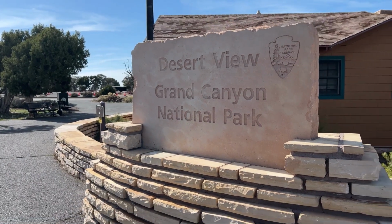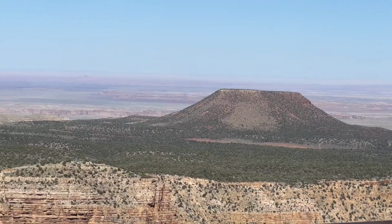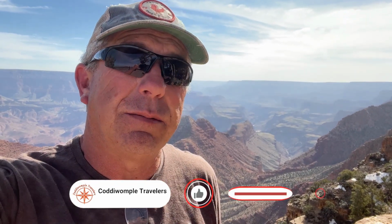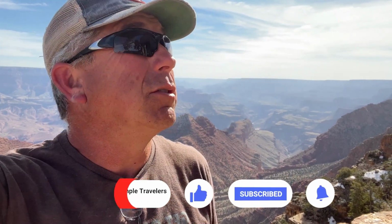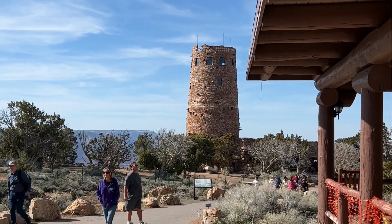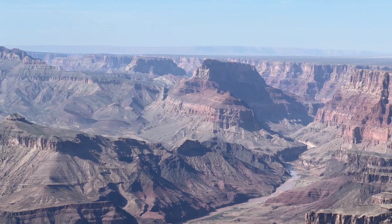So we are at Desert View on the other end of the park. We've ridden all the way west as far as we could, and now we're back to the east side of it. And I have to admit, this is probably the best view that we've had. This is spectacular up here, if you can say spectacular again. It seems like we've said a lot of that. But yeah, this is absolutely beautiful up here. Desert View. There's a big tower, and the views are off the chart, especially behind me, and I'll show you the other side over here. It's beautiful as well.